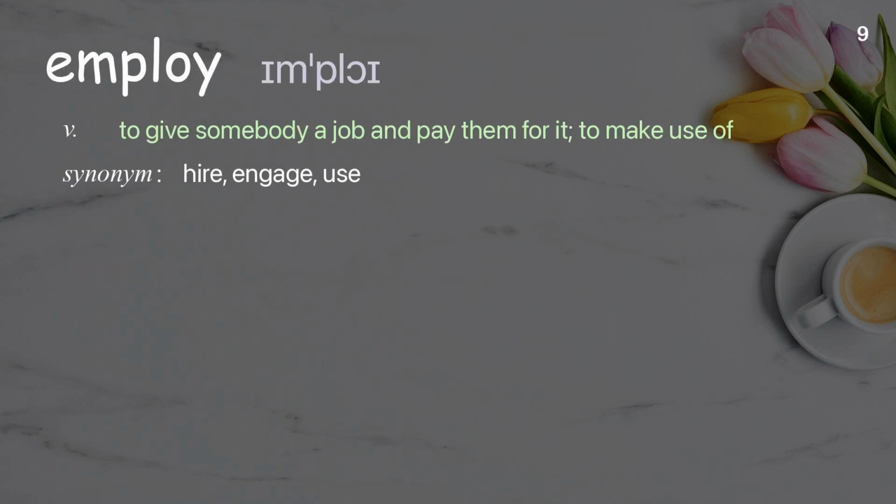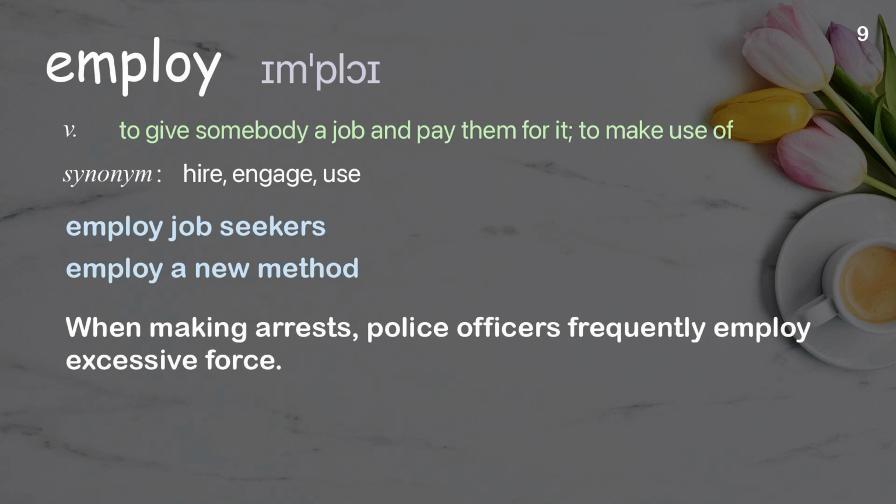Employ. To give somebody a job and pay them for it, to make use of. Examples: Employ job seekers. Employ a new method. When making arrests, police officers frequently employ excessive force.